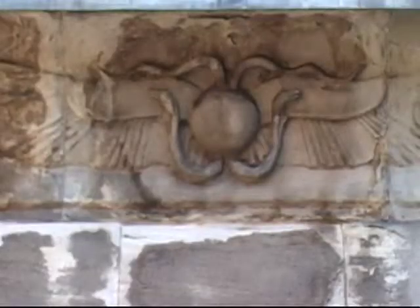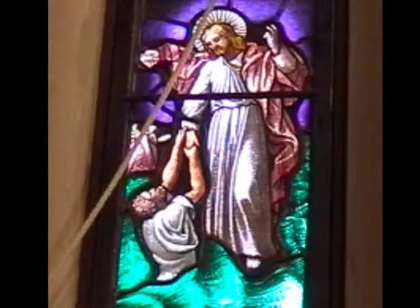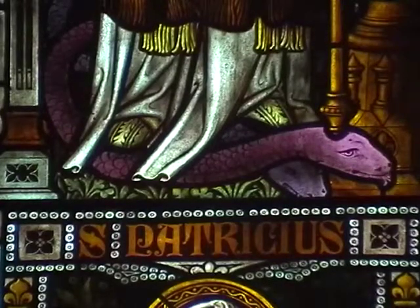The two-headed serpent was always the symbol for the ancient Magi. The Magi were the magicians who could perform magic. In St. Mary's Cathedral is an image of St. Patrick, who holds his staff upon the ground. Underneath the staff are placed two serpents, the symbol for the Magi.